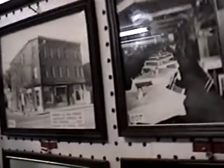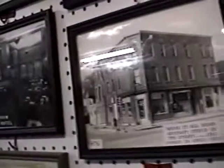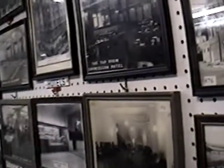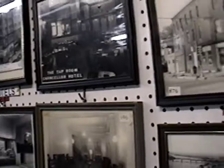Here's the tap room of the Chancellor Hotel, remember? Yes, there's the Chancellor there in the tap room. Here's the mezzanine. I remember being in there, the lobby. Well, that was the nicest hotel in town, wasn't it, at that time? There's the cafeteria. I've been in there many times. Yeah, we used to eat there once in a while.